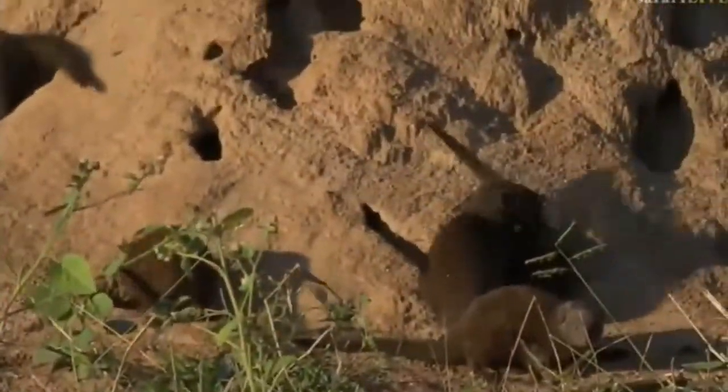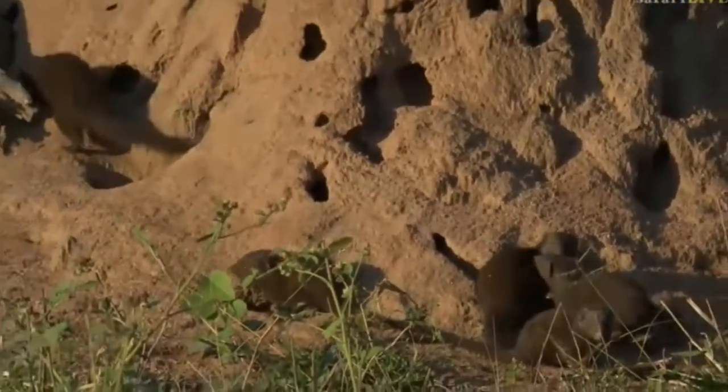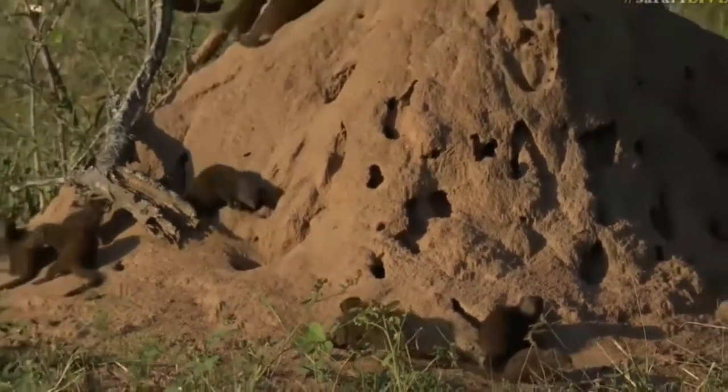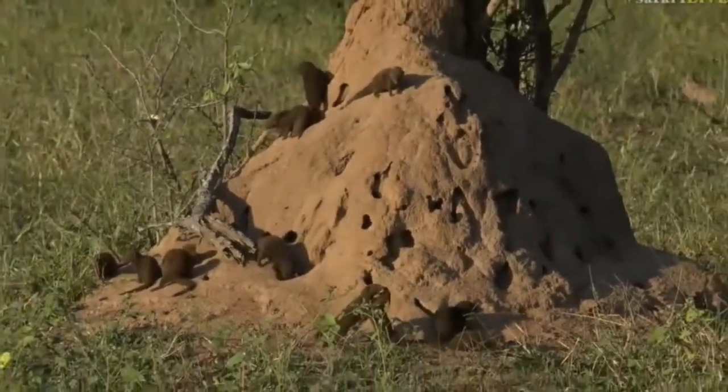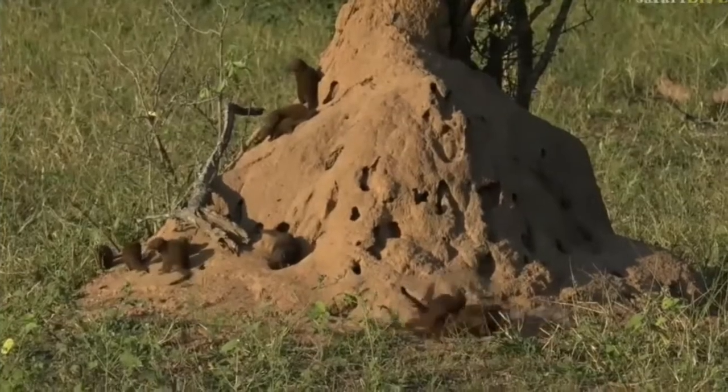Oh, the dwarf mongoose sightings have been magic lately. Playful, playing with each other, chasing each other around. Sorry, Melissa. The answer to that is they usually utilize inactive ones. Nobody wants to get bitten by termites, not even a dwarf mongoose.